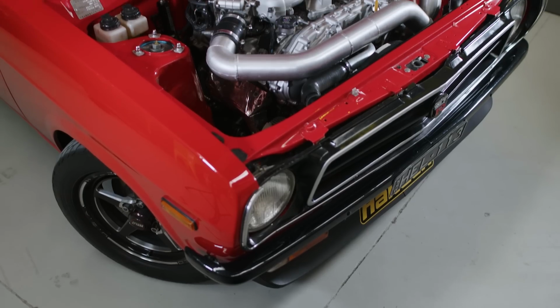I just liked the small car thing, so I would go for a cruise with my brother's Falcon and it just seemed very big to me, which it would be as a 12-year-old. But I liked the smaller miniature sort of a thing. And yeah, probably trying to be like my dad with a ute, because he's in construction, and that's probably where the ute thing came into it.